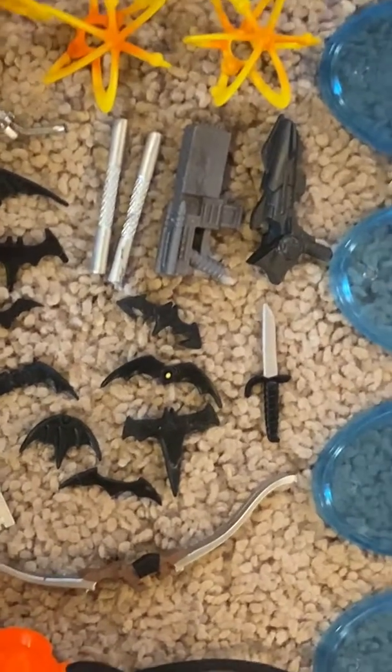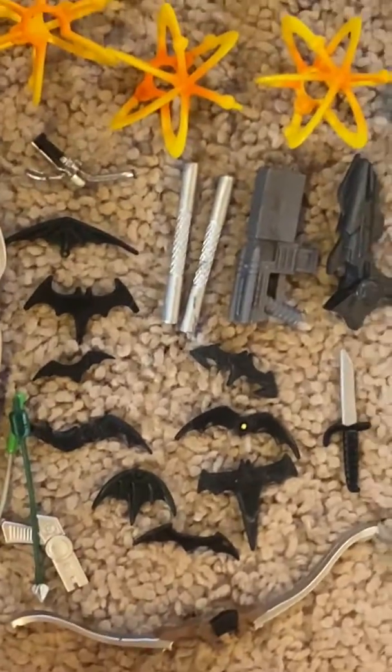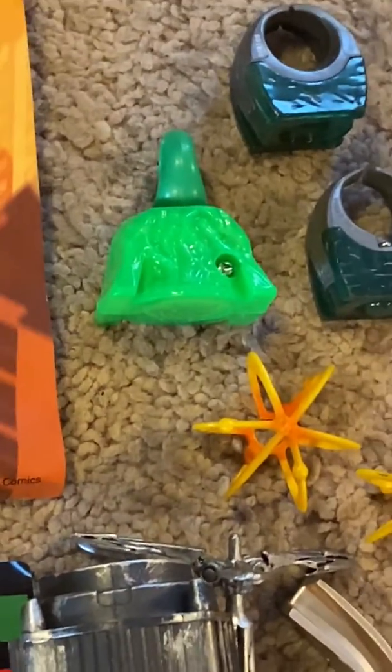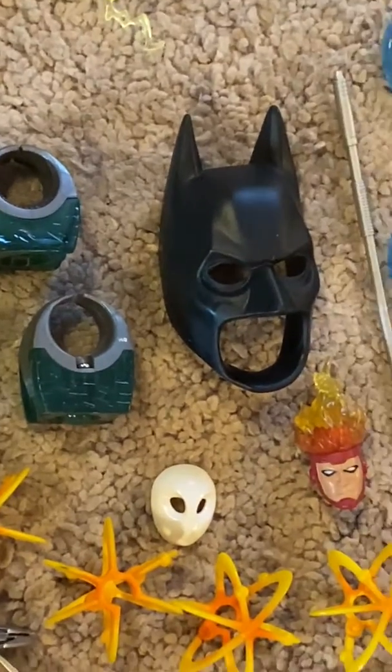A knife, a blaster. That gun right there is Black Manta's gun, but I have an extra one. It might go to somebody on the floor. Extra Nightwing batons. Bronze Tiger also has a set of those. I think that's either a cereal or a fast food Green Lantern ring. Those are movie Green Lantern rings. I think those used to light up.